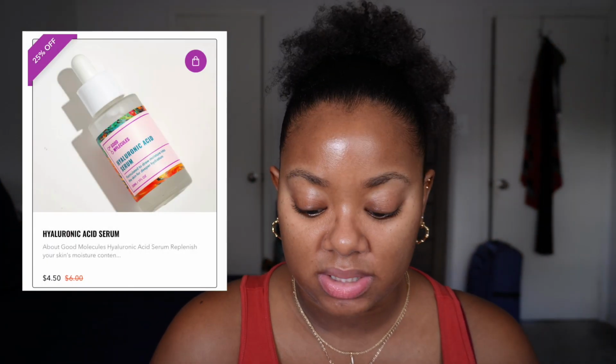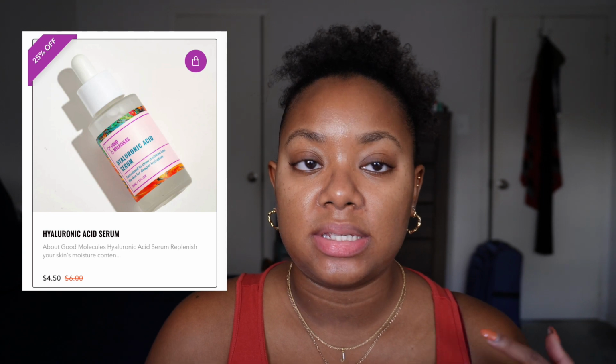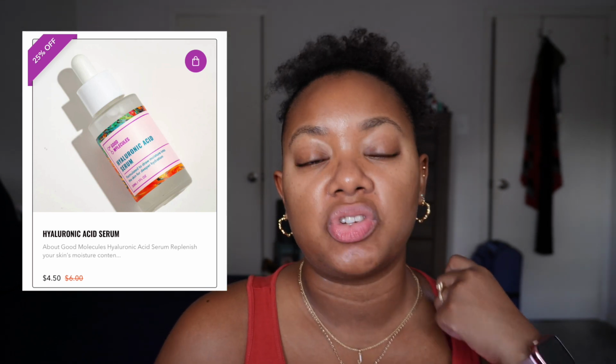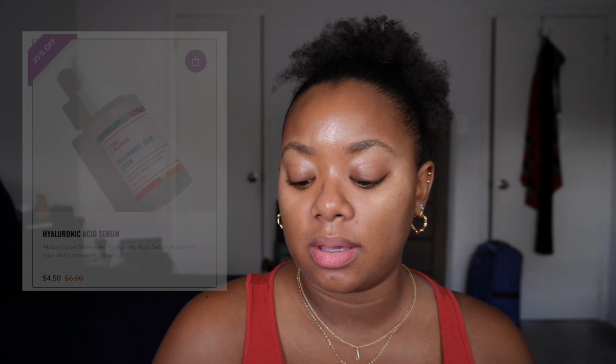Next is the Hyaluronic Acid Serum. I really liked this serum. Now, hyaluronic acid is something that I always include in my routine. I try to get a lighter version for during the day before I apply my makeup, and then a thicker, heavier serum at night to really help my skin be luscious and juicy when I go to bed, so it wakes up really plump in the morning.